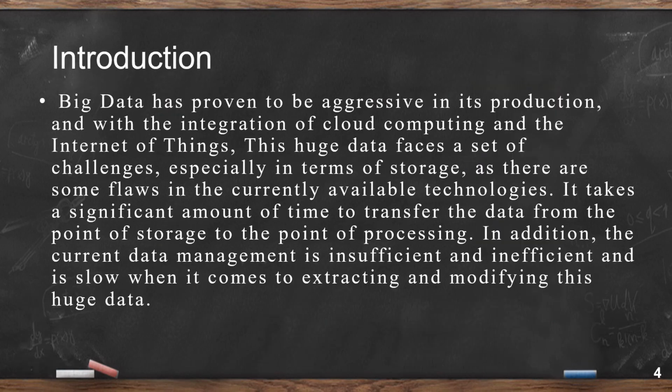Big data has proven to be aggressive in production, and with the integration of cloud computing and the Internet of Things, this huge data faces a set of challenges, especially in terms of storage, as there are some flaws in the currently available technology. It takes a significant amount of time to transfer the data from the point of storage to the point of processing. In addition, current data management is insufficient and slow when it comes to extracting and modifying this huge data. It's necessary to look for a more efficient technique to store and improve the quality of this data.